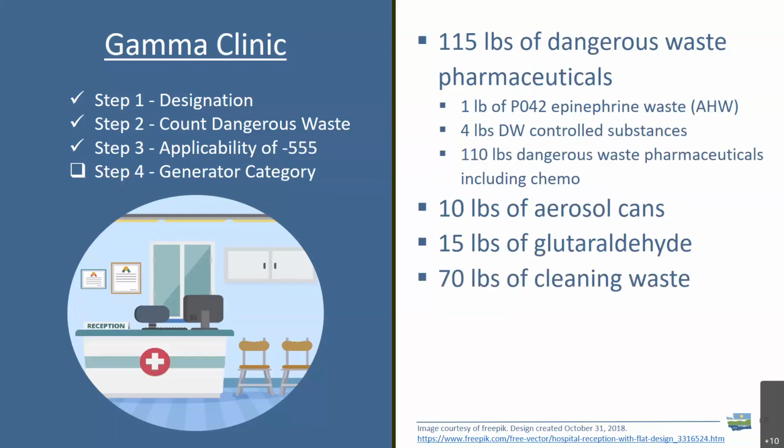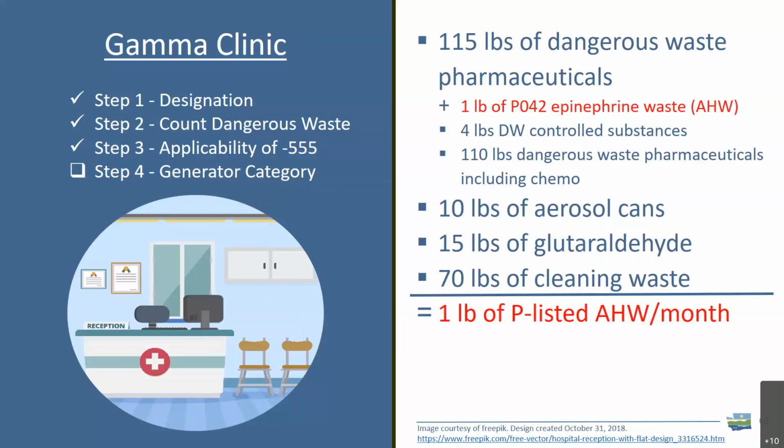When looking at step 3 for applicability to manage under 555, they generate 1 pound of acute hazardous waste, 4 pounds of dangerous waste controlled substances, and 110 pounds of other dangerous waste pharmaceuticals. Gamma Clinic's total dangerous waste accumulation for this month is 1 pound of acute hazardous waste, and remember, this has a 2.2 pound QEL, and 209 pounds of other dangerous waste.